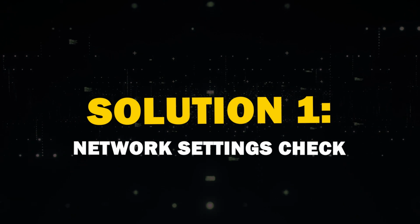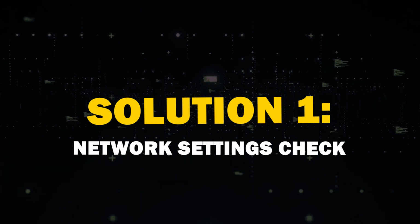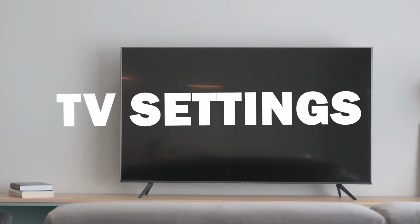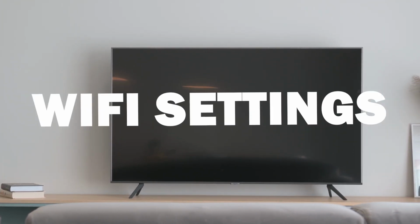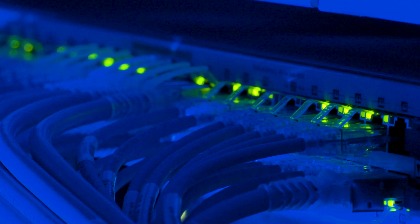First solution is to check your network settings. Head to your TV settings and navigate to General and select Network. Double check your Wi-Fi settings. Sometimes a simple reconnection can do the trick.